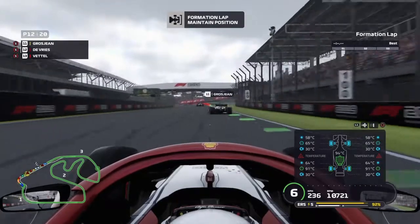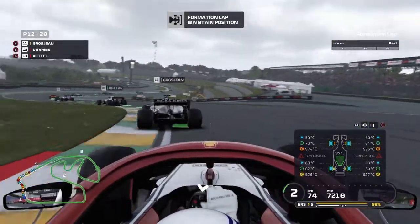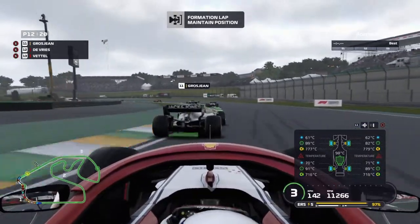Gears if you can. We need to make sure the engagement is okay before the start. We're going to want to put some temperature into the tyres and brakes. We need to keep the engine cool though, so don't go too high with the revs.